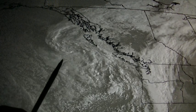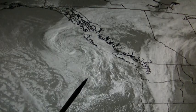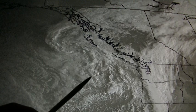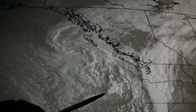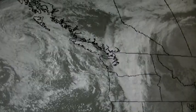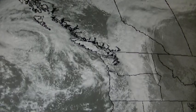This is the morning of September 25th, and we can see from the sunlight hitting cloud tops that this looks like pretty much a natural cloud formation. And what I want to focus on is this group of thunderstorms down here, because this is the group that gets the Haarp downburst before it can bring any rain into Oregon.